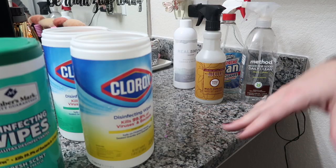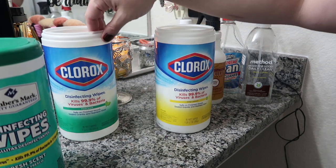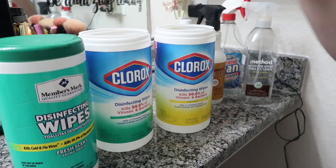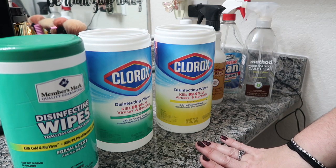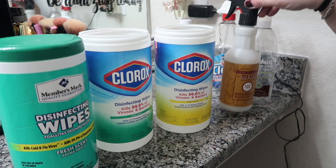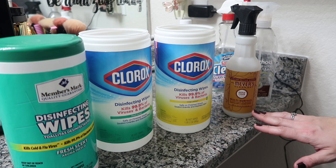So last but not least, I have my cleaning supplies, and one thing that I went through was a ton of Clorox wipes, and I just didn't really think that I would. I was never that much of a Clorox wipe person. I use a lot of the multi-surface cleaner, like this Mrs. Meyers. I would prefer to use things like that.